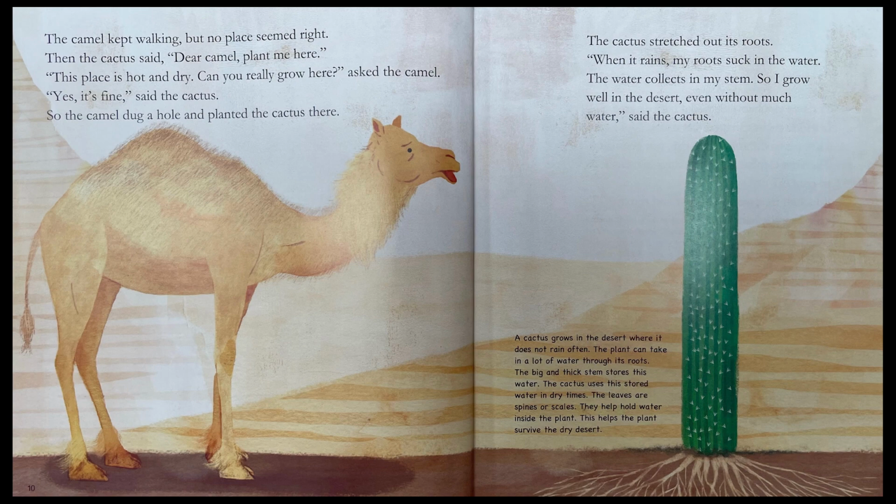The cactus stretched out its roots. "When it rains, my roots suck in the water. The water collects in my stem, so I grow well in the desert, even without much water," said the cactus.